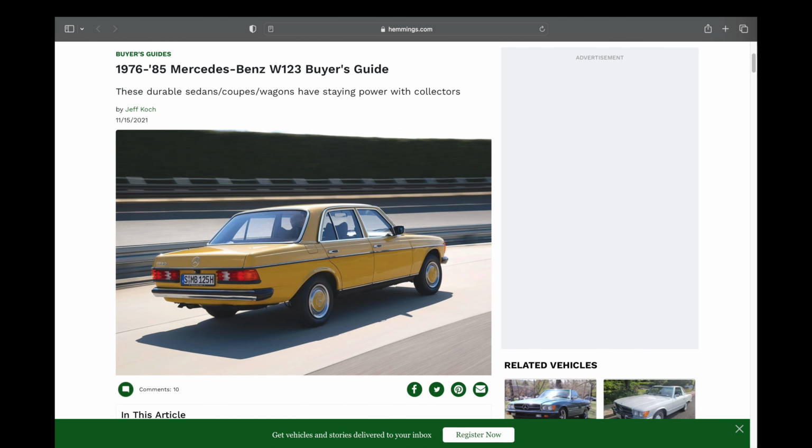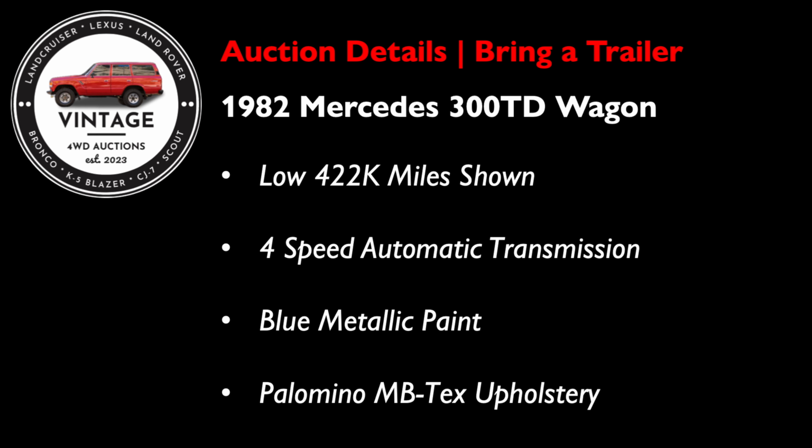Let's get back to this auction. This 300TD wagon has a 4-speed automatic transmission. The wagon's finished in a unique metallic blue over Palomino MB-Tex upholstery. This one's located in Pembroke Pines, Florida, and is being sold by 11 after 9. And it's a relist after the buyer failed to proceed with the first auction in April. We've got 6 days left on this auction. There are 3 bids to $2,500, and currently there are 24 comments on the auction.